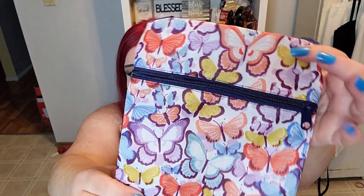All right. The next thing I found was this really cute little butterfly bag. It's a nylon type of bag. It does have a zipper. It does have a really long handle, so you can wear it kind of like a crossbody. So I thought this would be good just to be able to carry, you know, very essential things.